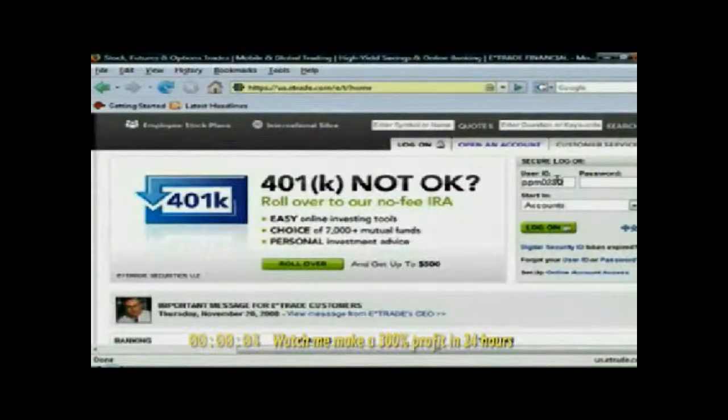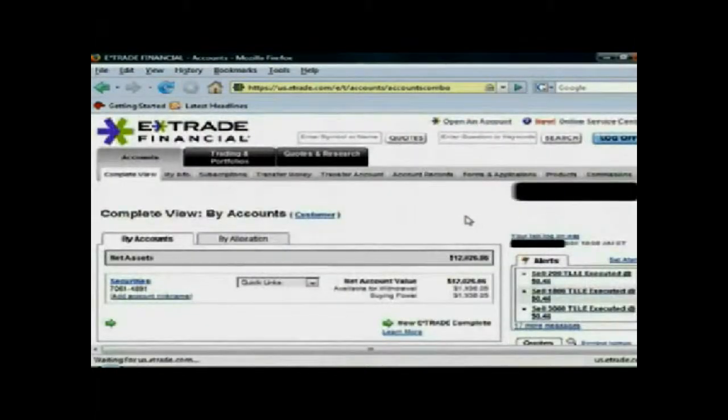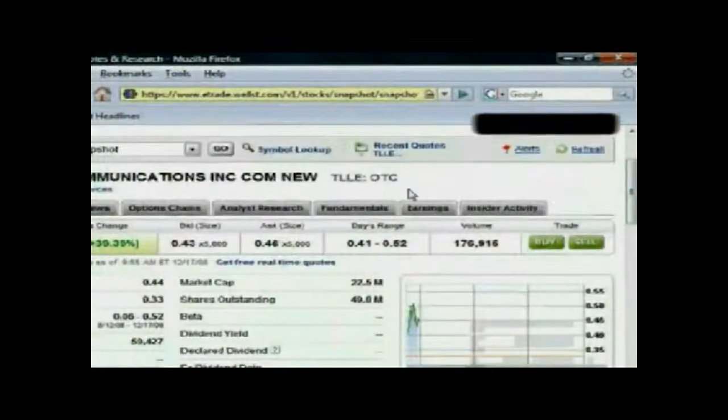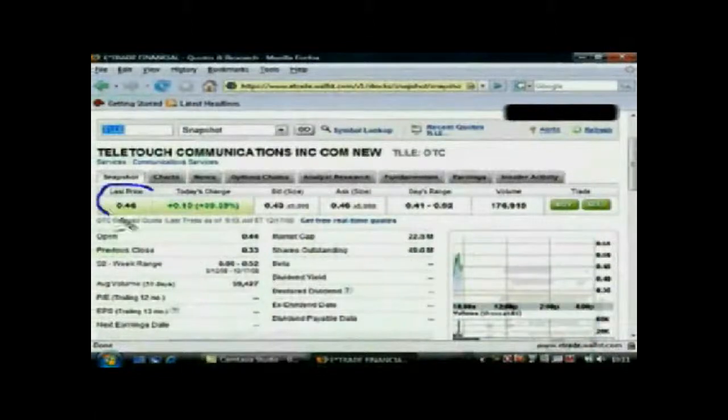Never forget this or you will never get anywhere. Log in. We'll go down here with a simple click of the button. And look at this. As you can see, my net assets are now just over $12,000. And remember, I only invested around $2,000 in TLLE. Now I'm going to go ahead and sell my last remaining shares, so let me open up this quote again. And look at this. As you can see, the price has rocketed to 46 cents per share.